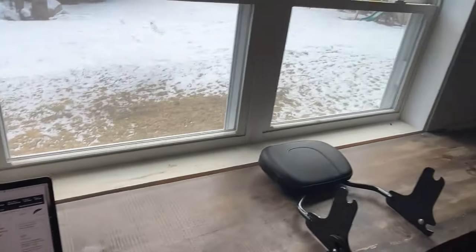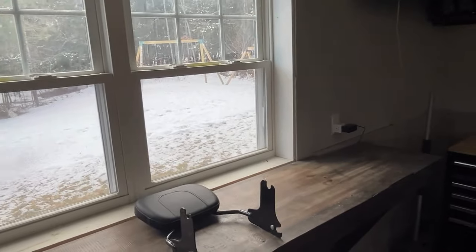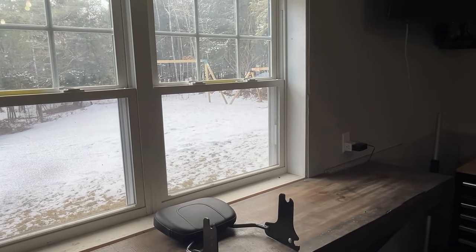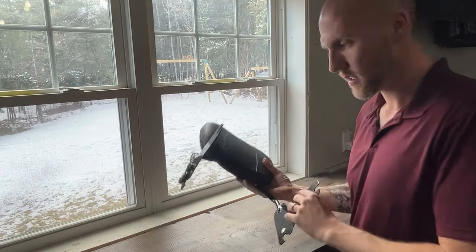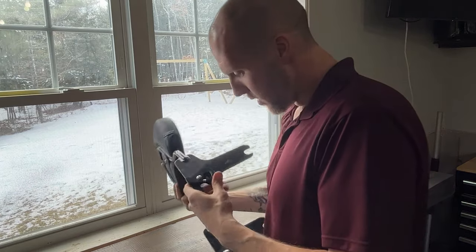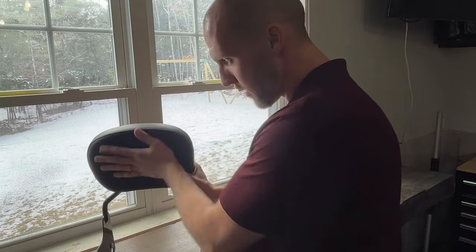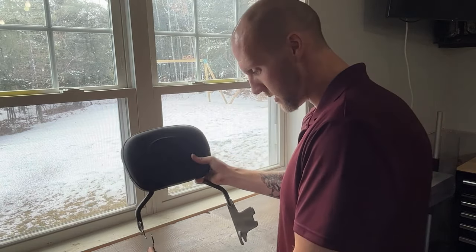But now last but not least, right? Gotta keep our women happy, keep our wives comfortable when they're riding, is this passenger backrest. Got this on Amazon. Everything's holding up great. I mean, there's really not a whole lot to say. Wife, super comfy, nice thick pad, installs wicked easy.